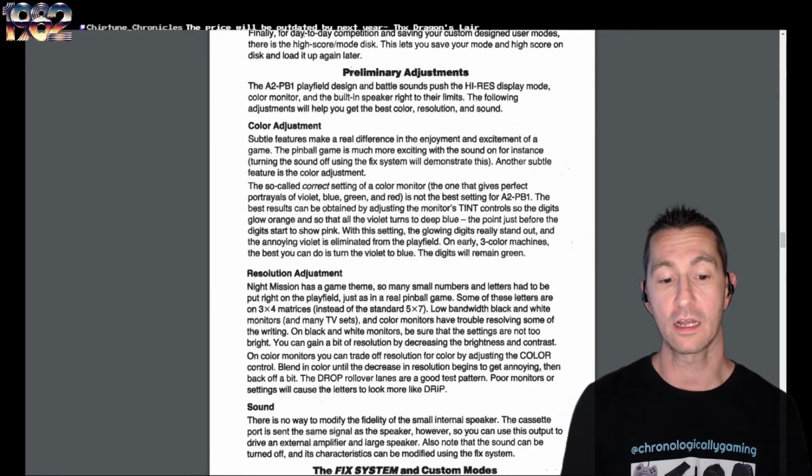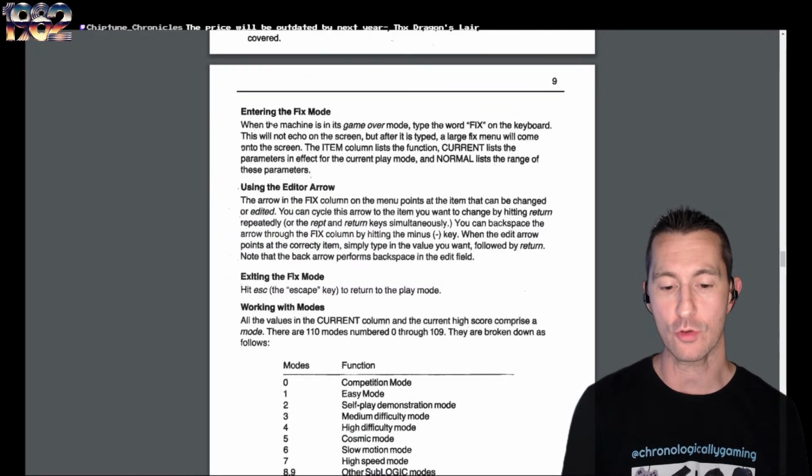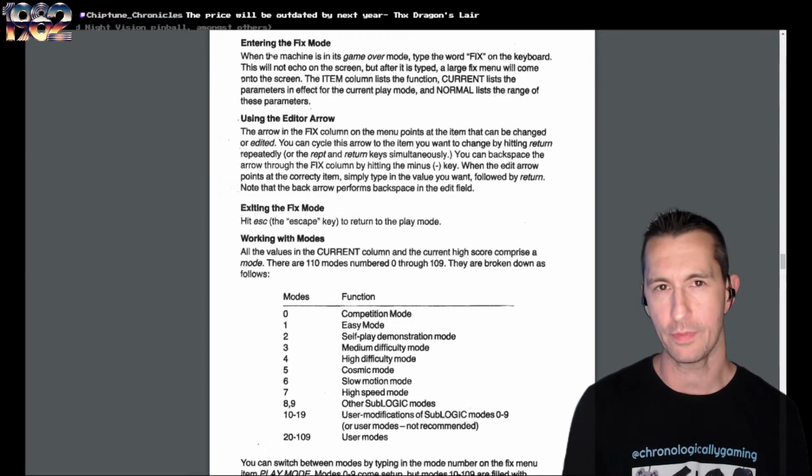This one you can adjust the color, the resolution, sound. You can even do custom modes. You can fix things in the game. You can edit things in the game. You can make changes to a pinball cabinet.